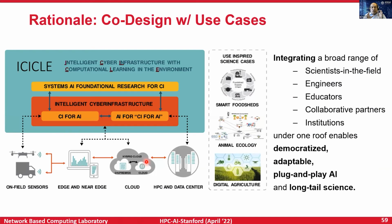And this shows a bigger picture in a technical manner. In the example I gave, a digital farmer, the data is coming through drones and sensors, and it has to go through edge computing, near edge, and cloud, through our cyber infrastructure, to give that answer in real time with quality of service guarantees. And we have identified, in addition to digital agriculture, 2 additional use cases. One is animal ecology: how animals migrate, and what the impact is on the environment, climate change, and biodiversity.